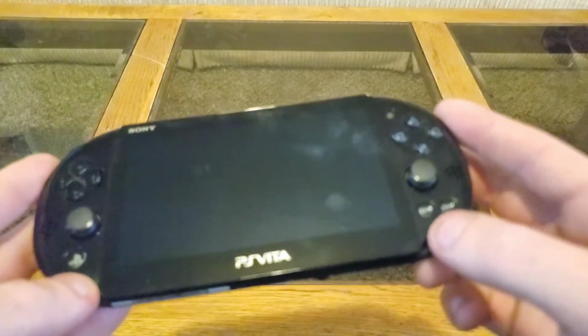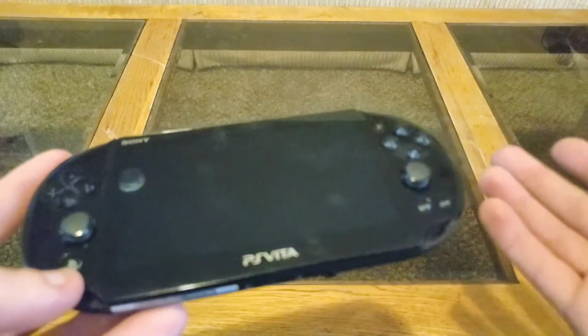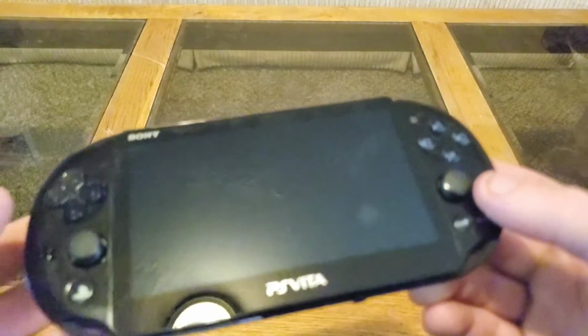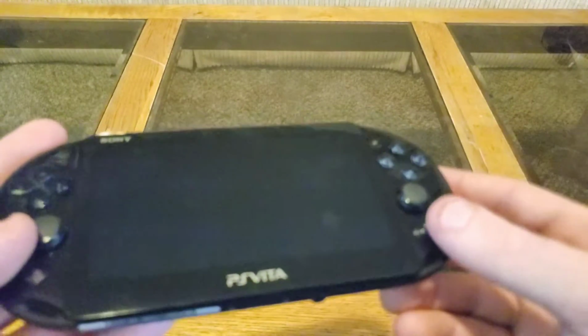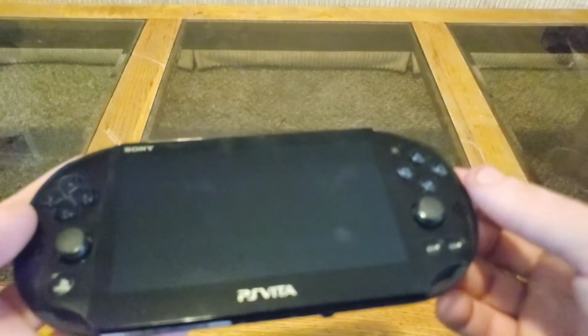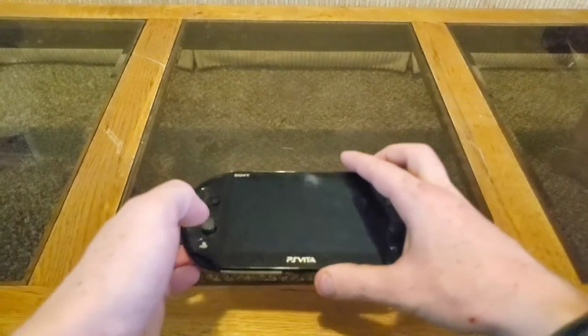That's one of the biggest flaws with the PlayStation Vita. I can't say that that was the reason why it failed. That may have been one of the reasons why it didn't do so well. But I still think it's a great handheld. Even though it has been discontinued, I still think it's a great handheld to own and play.